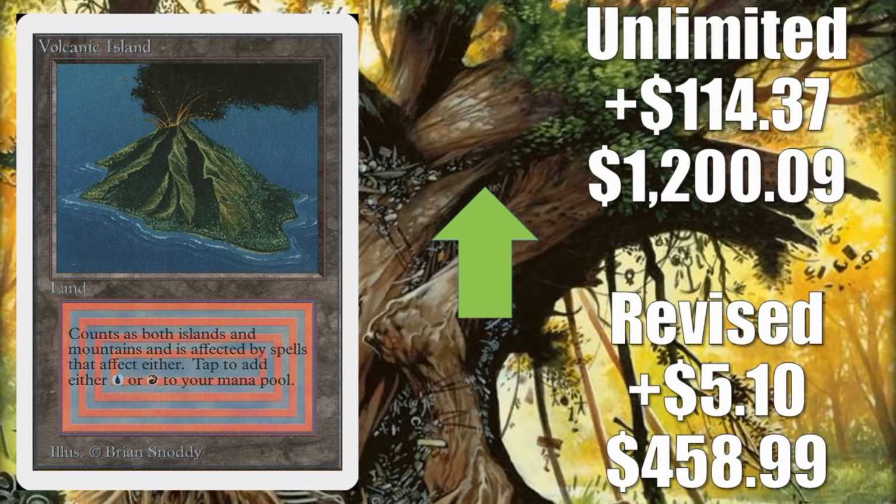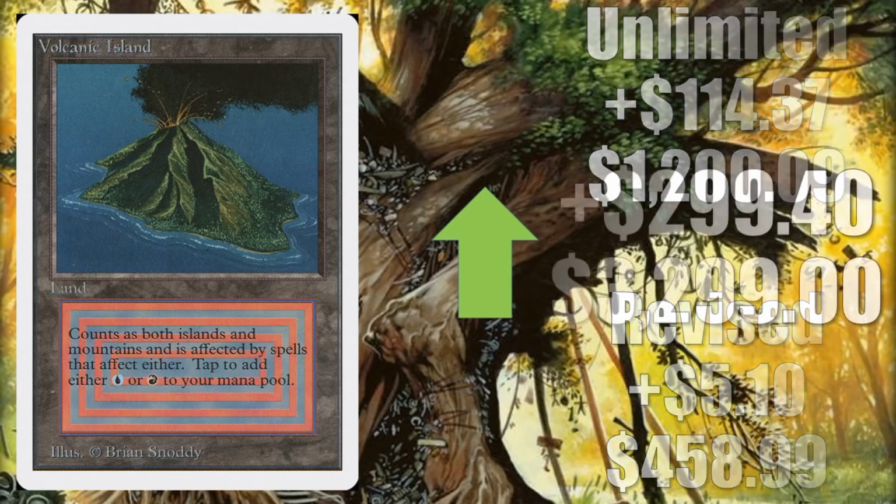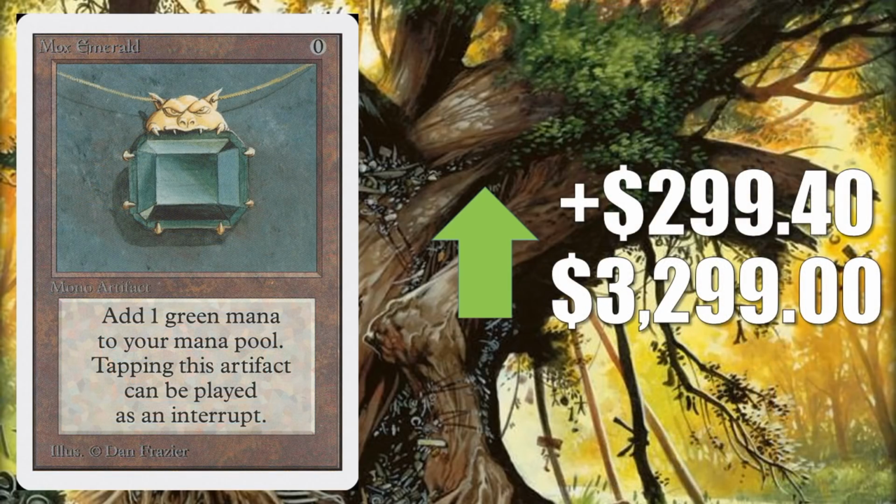Third verse, same as the first. Here you go. The last 2 times this was printed before it made it to the reserve list. Volcanic Island, Revised up $510 to $458.99. Unlimited up $114.37 to $1,200.09. Mox Emerald goes up $299.40 this week to $3,299.